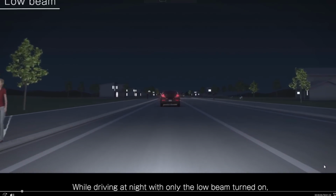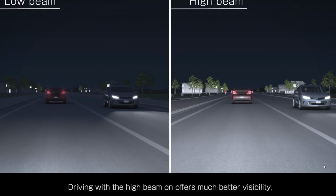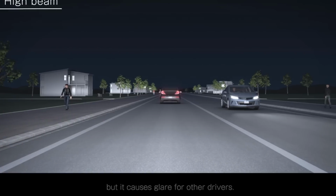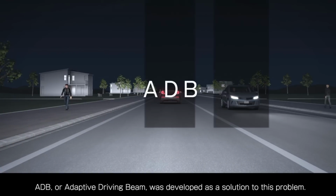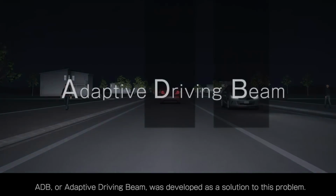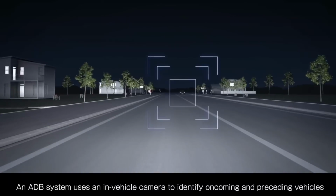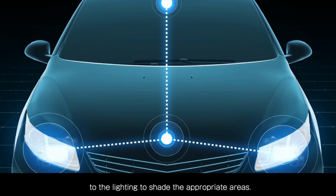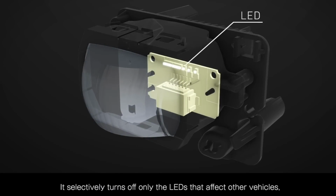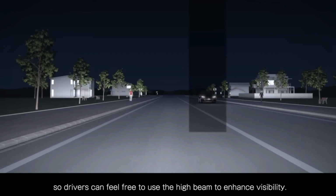While driving at night, with only the low beam turned on, the driver's visibility is greatly limited. Driving with the high beam on offers much better visibility, but it causes glare for other drivers. ADB, or Adaptive Driving Beam, was developed as a solution to this problem. An ADB system uses an in-vehicle camera to identify oncoming and preceding vehicles and links the information of these vehicles' positions to the lighting to shade the appropriate areas. It selectively turns off only the LEDs that affect other vehicles, so drivers can feel free to use the high beam to enhance visibility.